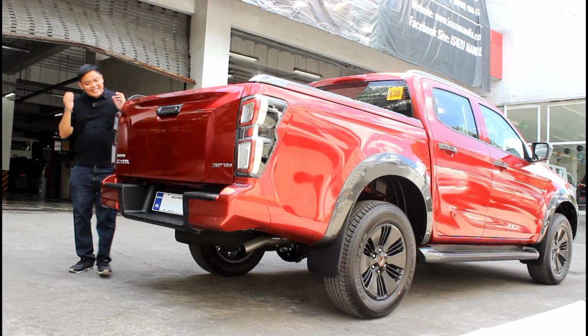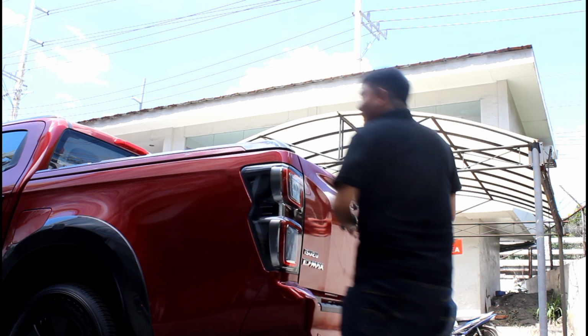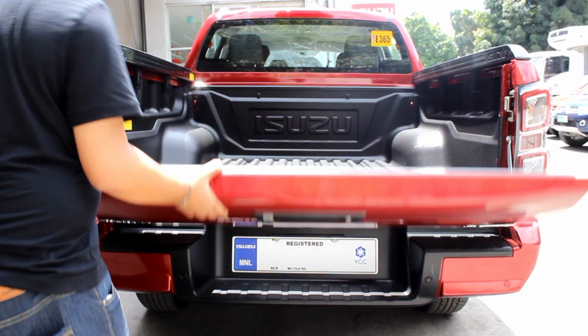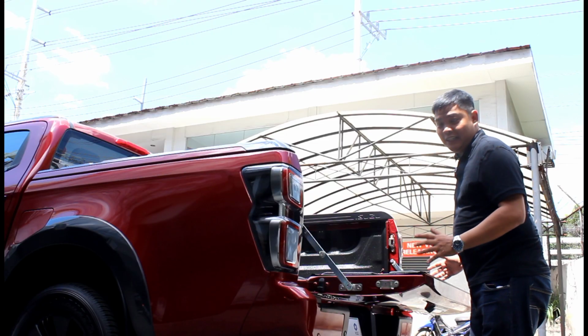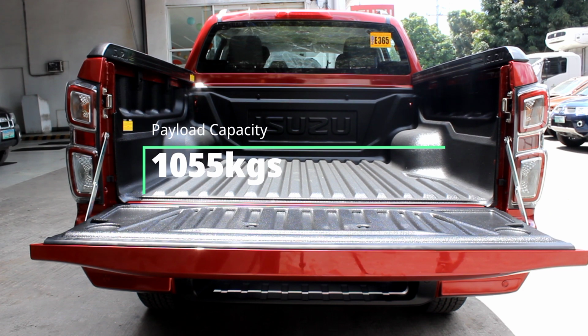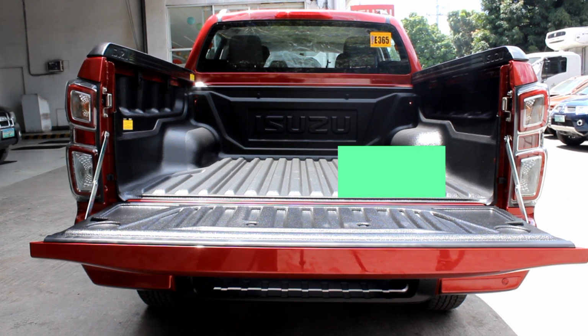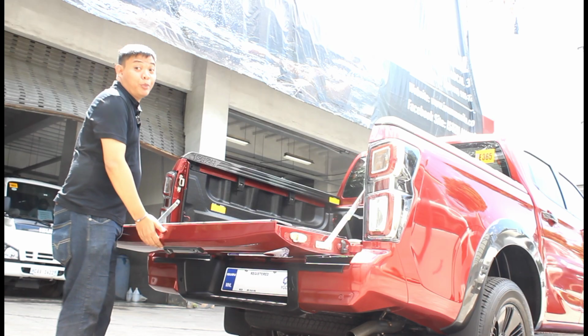At the back, you get these stylish LED taillights and a color-coded bumper. Opening and closing this tailgate is done unassisted and may require a bit of elbow grease, though it's nice to see that this does come standard with a bed liner. Payload capacity is 1,055 kilograms, while towing capacity is 750 kilograms unbraked and 3,500 kilograms braked.